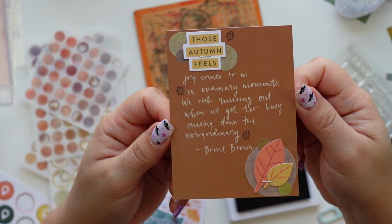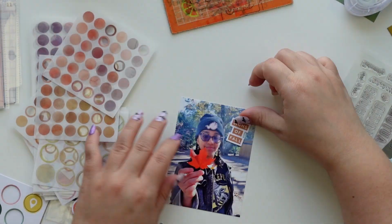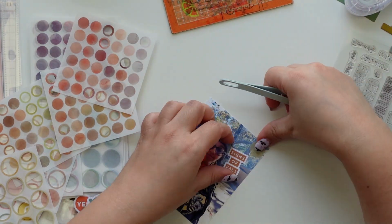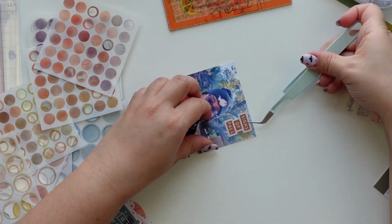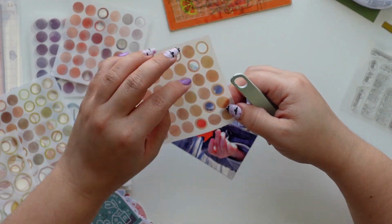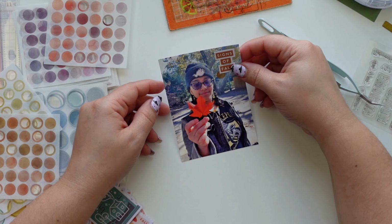And that stamp set is also from October 2023 with the super tiny leaves. The whole stamp set is really cute, and they fixed the quality of the 3x4 stamps. But those tiny leaves, I don't know what it is with really small details like the leaves and the little stars, that I'm obsessed with them lately.